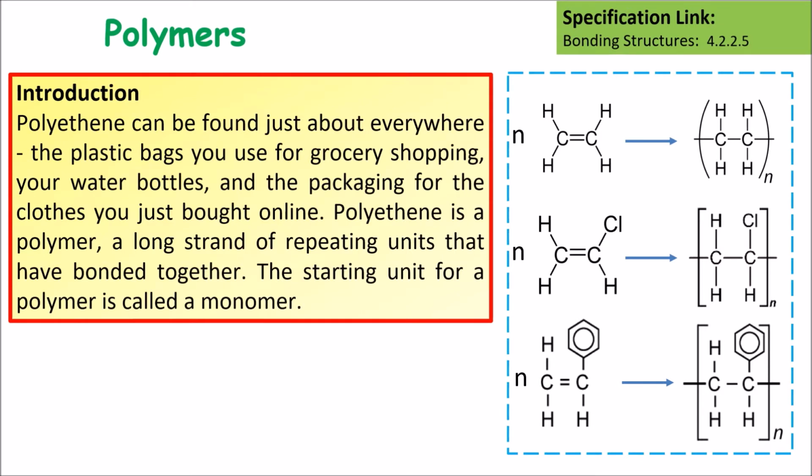So polyethylene and polymers are found just about everywhere. If we're looking at drawing polymers, we start off with the monomer. You open up the double bond, put brackets around it and put a little n on the right hand side to show that there are a number of that particular monomer that are joined together.